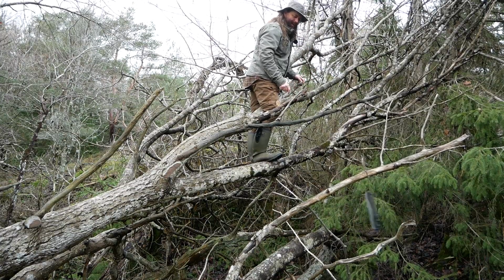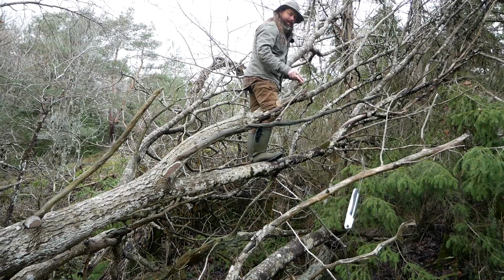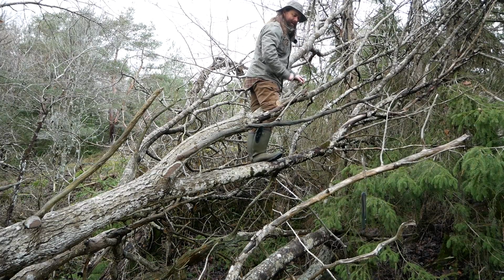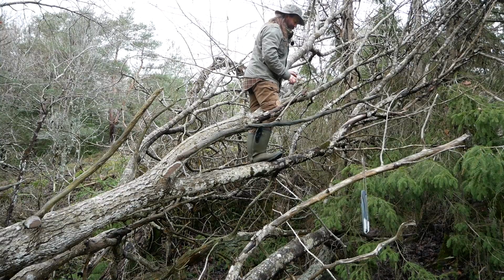Did you see that? I just dropped the saw and the cord, it hangs on the tree there.